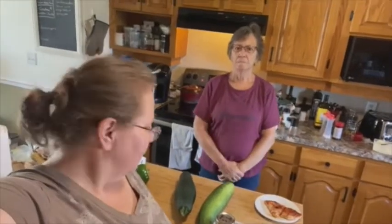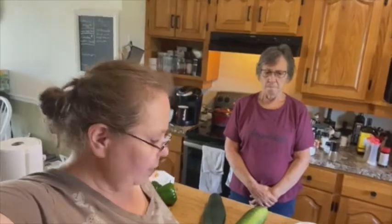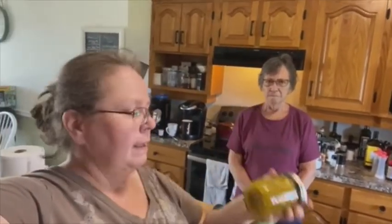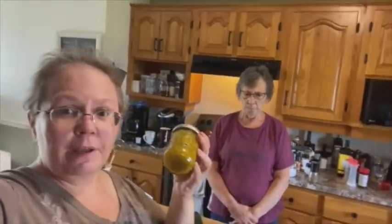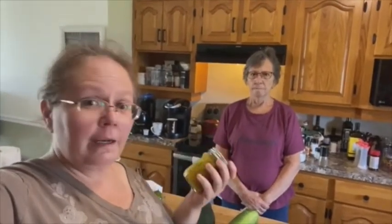So, it's been a couple of days. The rest of the relish is over there. We got 14 jars. This is the one Mama's taking home. So now I had to label them Zook, because normally there's red peppers in there and you can tell the difference, but I wasn't about to pay $4.99 a pound just to have a little bit of red in my zucchini relish.